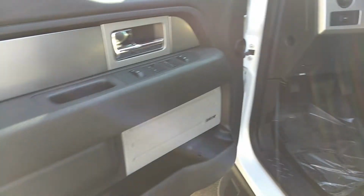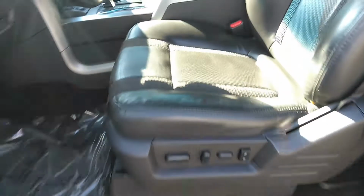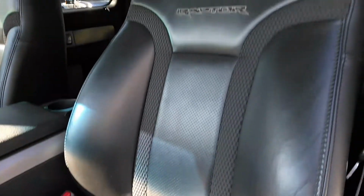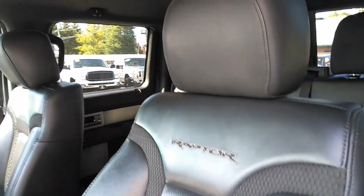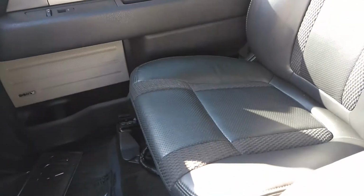Premium sound, power windows, power locks, power memory seats. Let's get the condition of the leather. Leather's still in great condition. No rips, tears, or stains. Get the back seat here for you in just a sec. See, sunroof up there.